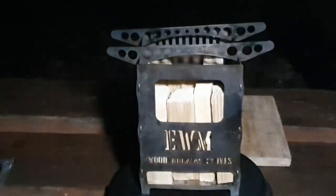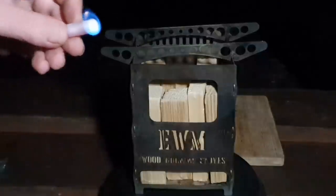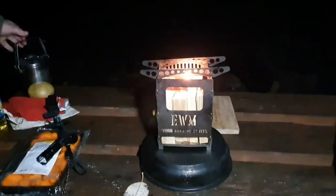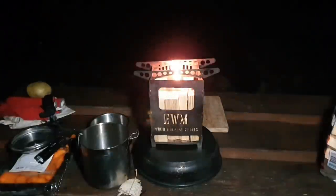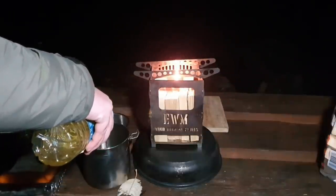Just before I get this lit, you can see now that I've put the stove on my old faithful pan. I've just got one of these little fire lighters from Daniel. There we go. Now we'll just rest that in there. Get that to take everything else while it's there. So I just brought with me some oil, and then I brought some little funnels, so I can get the oil back in the bottle afterwards. I'm just going to fill this up, put the entire bottle in, I think.